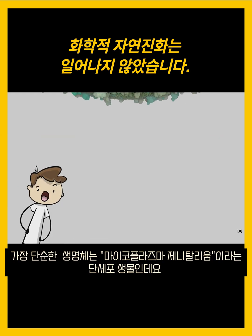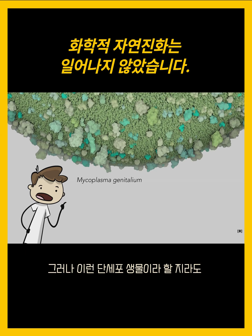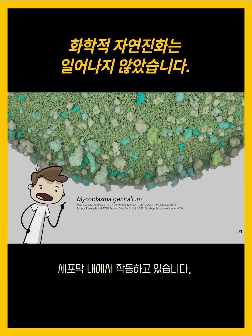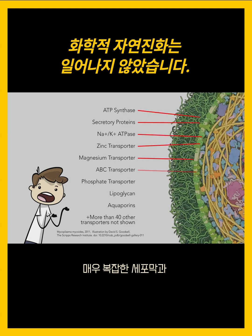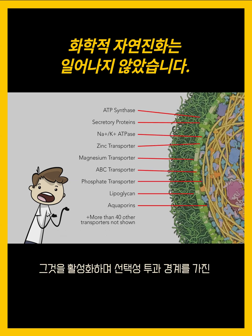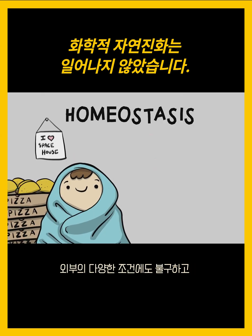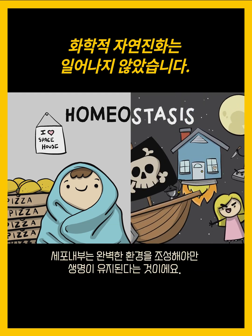The simplest known free-living life form is a single-celled guy called Mycoplasma genitalium. But it has thousands of specialized doors composed of over 100 different proteins that operate within the cell membrane. So even the simplest cell has an extraordinarily complex membrane, an active, selectively permeable boundary that allows and often forces exactly the right things in and out to maintain homeostasis. A perfect environment inside the cell, despite wildly varying conditions outside.